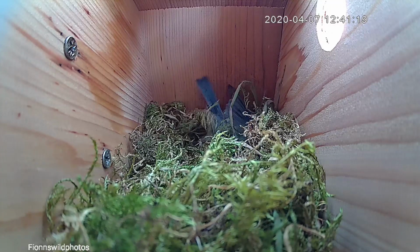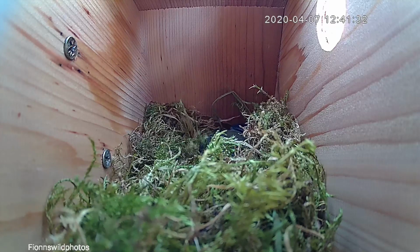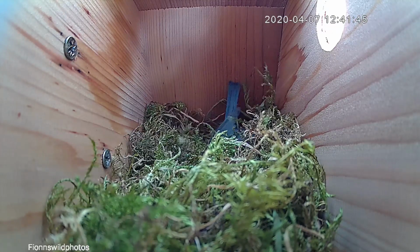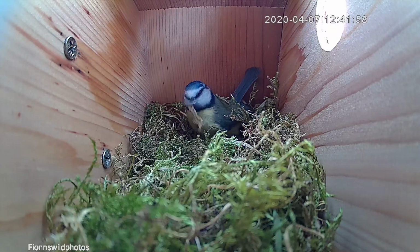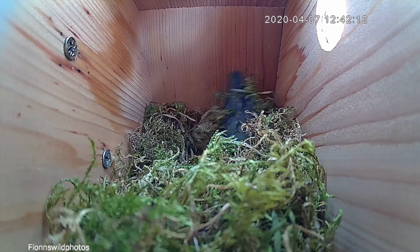I find it amazing how much effort, not just blue tits, but all animals go into getting their genes onto the next generation. It's what life is all about for them, and just the time and effort they put into it always amazes me.